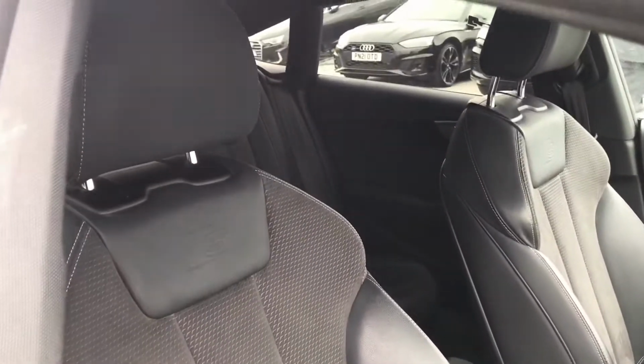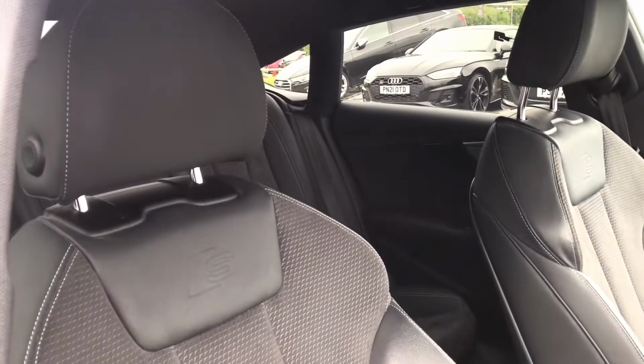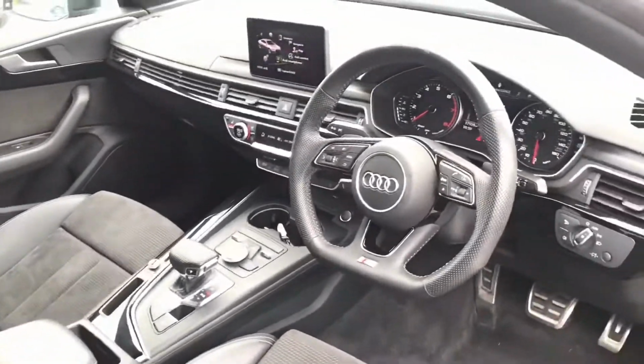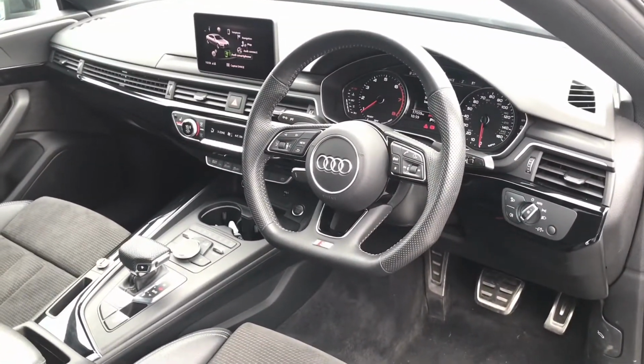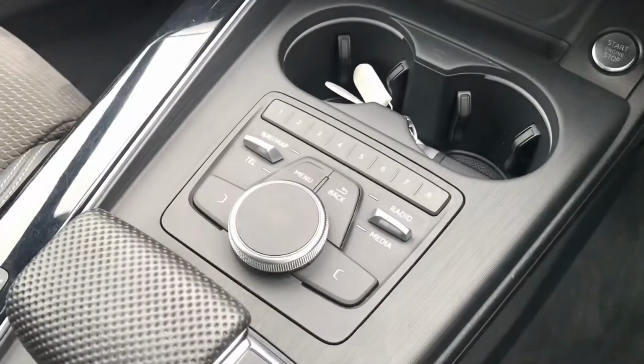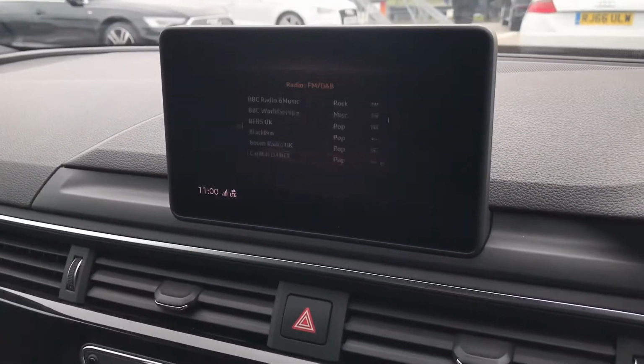Moving inside the vehicle now, we've got these superb sport seats finished in half leather and Alcantara with the S embossed logo. And as we slowly turn around, we've got the perfect partner, which is the three-spoke sport multifunctional flat bottom steering wheel. We have got the MMI navigation system in the centre, which is controlled by that trackpad just here. It is where you find all your in-car entertainment and all your car settings.